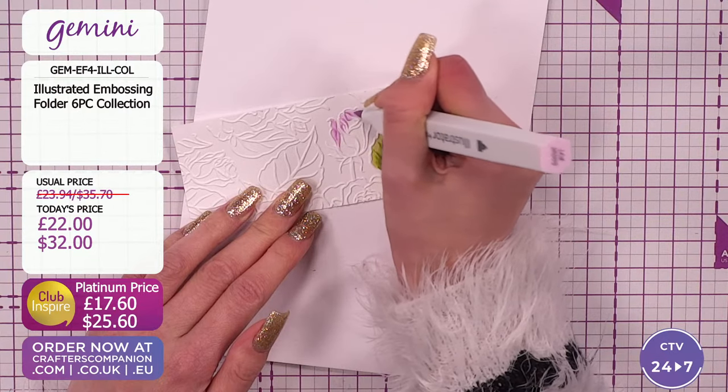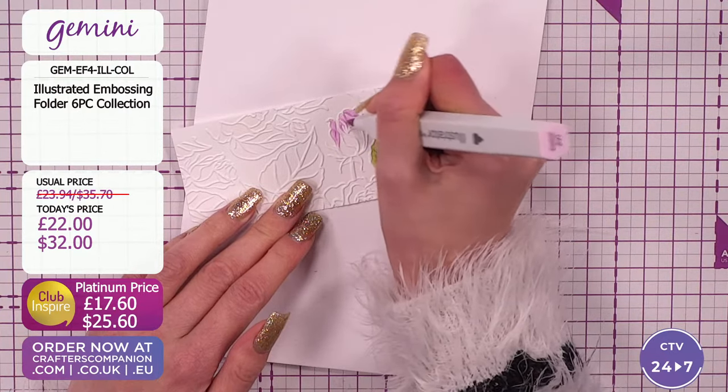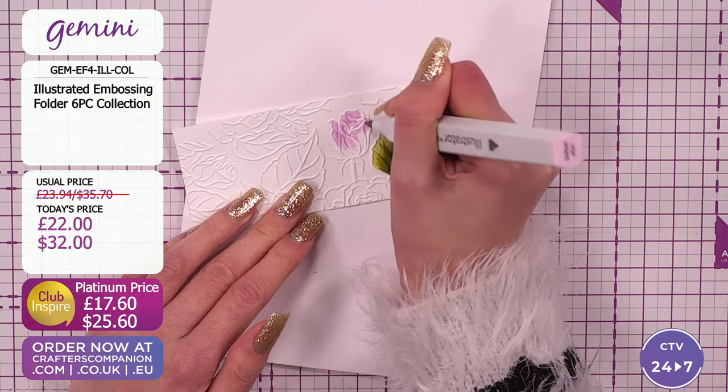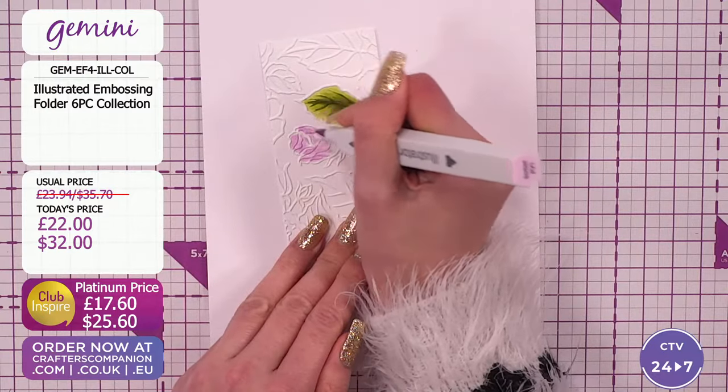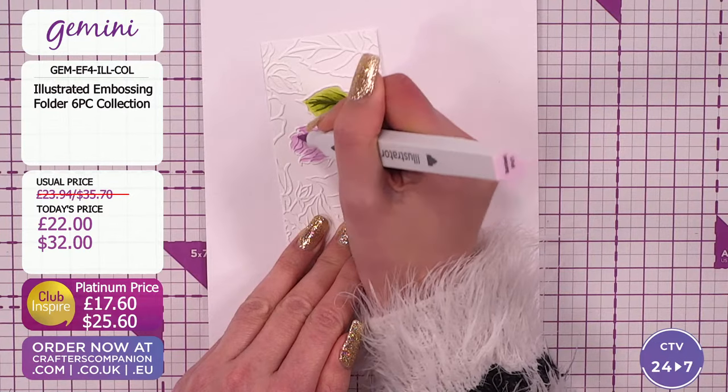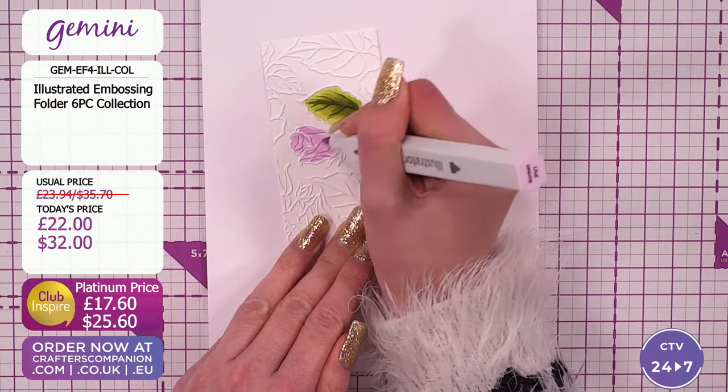And it's exactly the same technique as I've just shown you with that leaf. It's just a different colourway. So you're starting with your lightest pen tone first, and then we're going to work up the colourways until we get to the darkest of our three pen blend. So let's go in over the lightest areas where those highlights would be, using our lightest colour tone.